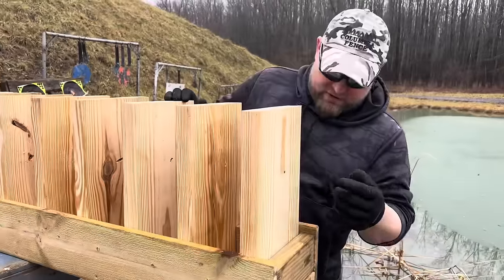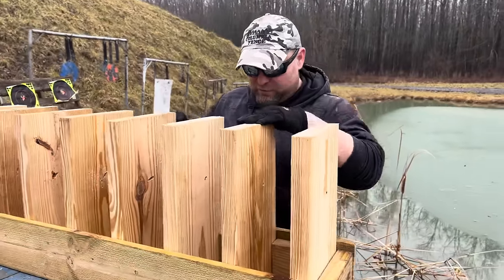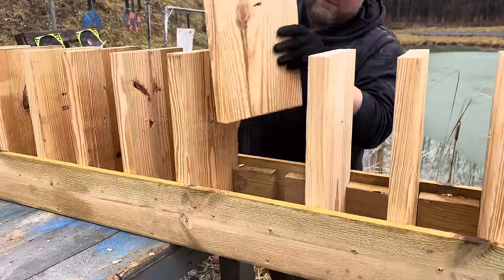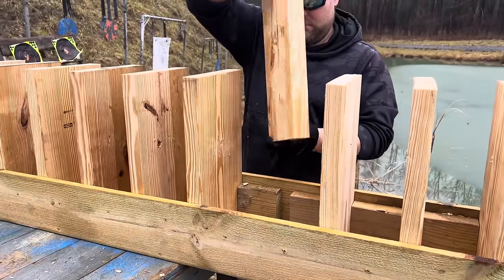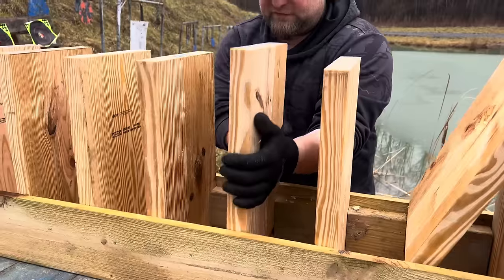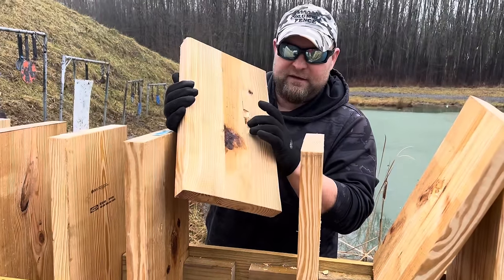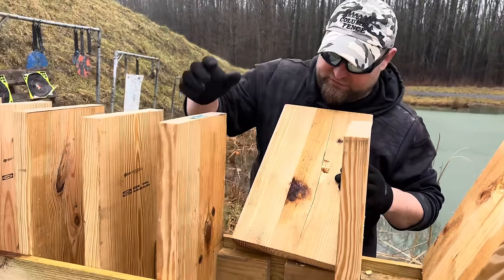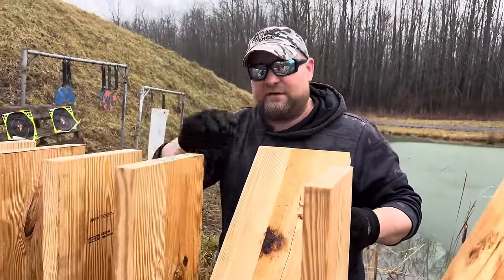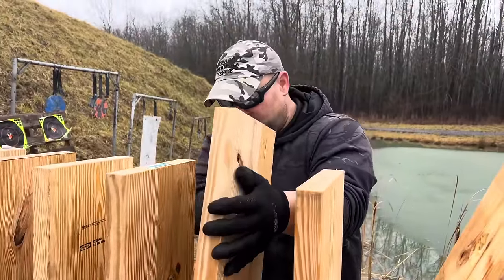The 308 right here started here, went through board number two, went through board number three, went through number four, went through number five, went through number six. Look at the back of that. And then a little piece of it hit number seven. So it stopped at board number seven. So it went through six boards.